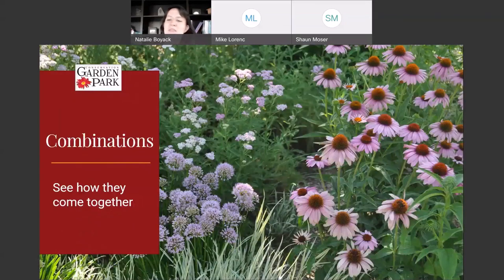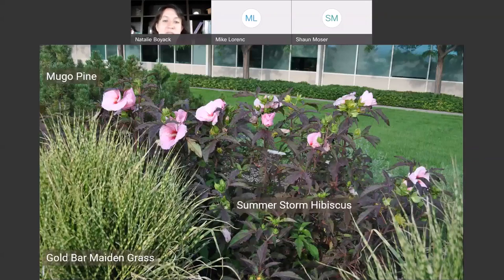All right, so those were the plants I wanted to talk about, but I wanted to show you a few more pictures of some different plant combinations and how things can be put together in a landscape. So here, all of these are from the garden. Here's a gold bar maiden grass with a summer storm hardy hibiscus, and then there's a mugo pine in the top left-hand corner. So that is kind of a fun color combination with the purple leaves on the hibiscus and the pink flowers, and then the variegated maiden grass.